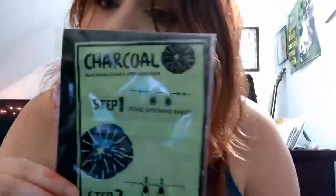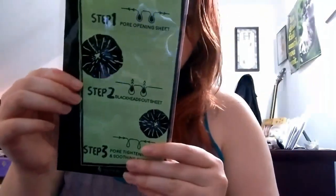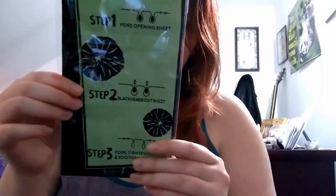Cute little packaging. And that's all in the bag here. There is one more product though. The last one is the Charcoal Blackhead Clear 3 Satin Nose Pack. And here's what it looks like. And then they have, like, three steps back here. I'm assuming you can use them as either or, which is pretty cool.